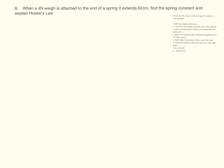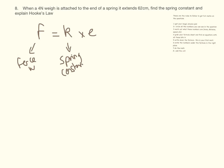So another maths question here. This is about Hooke's law. So the equation we need for Hooke's law is force equals k times e, where this is our force measured in newtons, this is our spring constant, and that's going to be particular to the spring. That is measured in newtons per metre, and this is our extension, and that is measured in metres. So here I have a force, and here I have my extension.